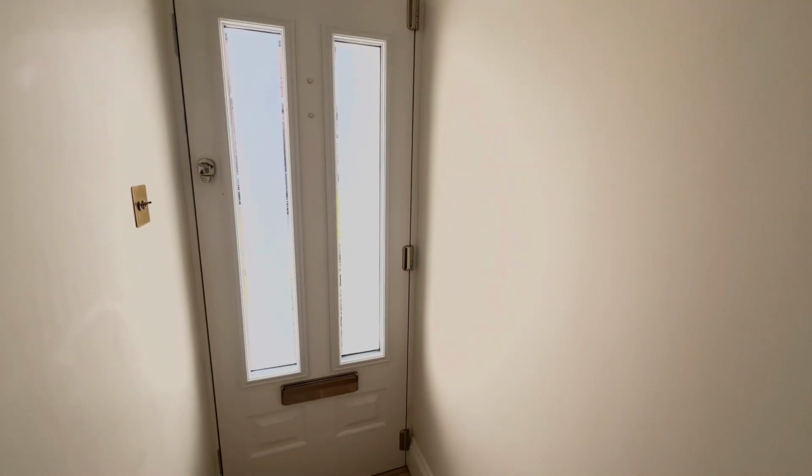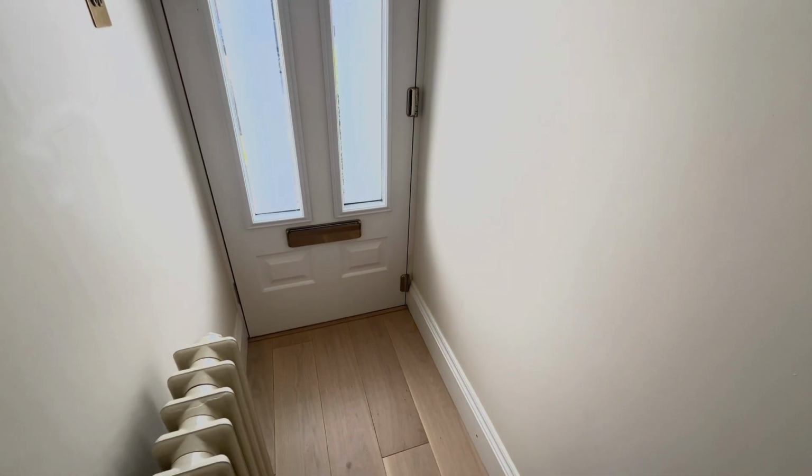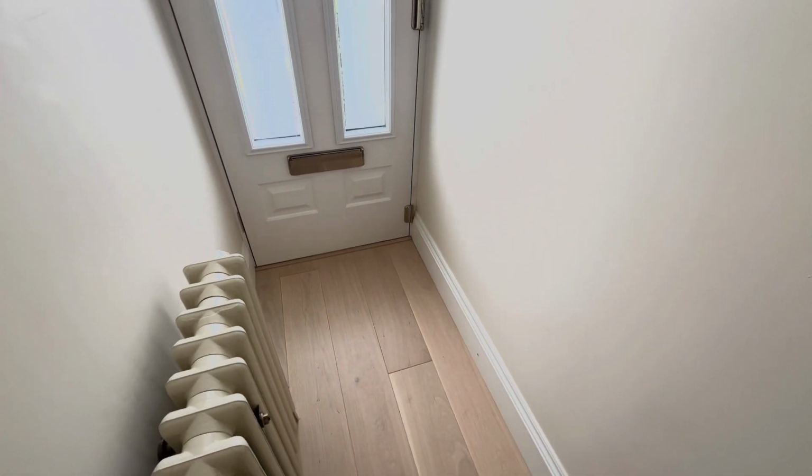And as an added bonus, it allowed more natural light to flood into our previously very dark hallway, transforming the entire space. So don't overlook your windows and doors. They're the gatekeepers of our home's comfort and efficiency. Whether you're going for premium options or something more budget friendly, making these upgrades will help your home keep warm, well ventilated and secure.